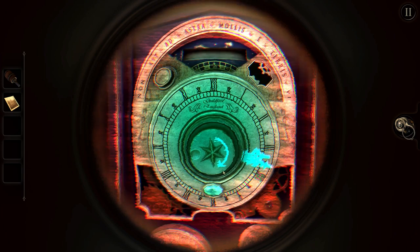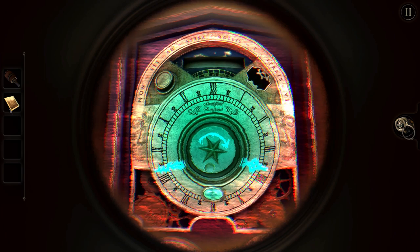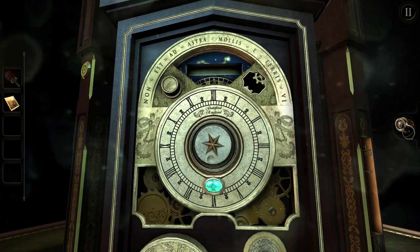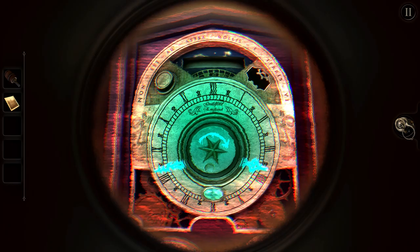Okay, oh, here we go. Oh, well, now this makes sense. It's actually a time. 6:05. Have I ever mentioned that I'm terrible at reading analog clocks? Okay. Well, that's 12. 1, 2, 3, yeah, 4, 5, 6. Easy enough.